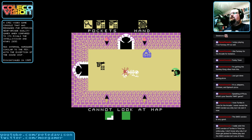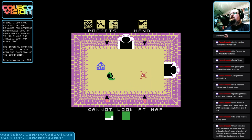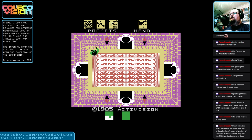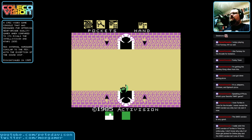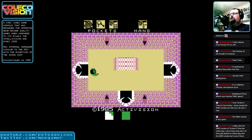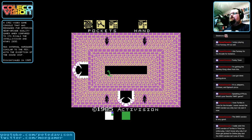Looks like a snake or something. That's a bottle of poison. And the spider. And the big magic carpet. Let's just make sure that doesn't whisk us off anywhere. Not a lot going on in this castle. Whoops!